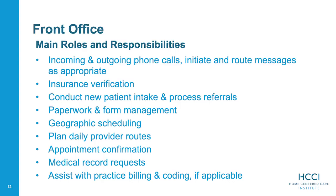Medical record requests is a huge one, especially if you're ordering home health. They will keep calling and calling until something is signed or records are faxed over. And it can be tedious. You have to look in the EHR, you have to save each progress note, results, fax it back.